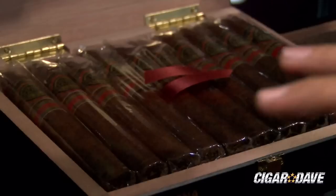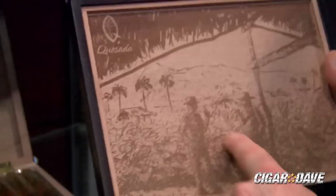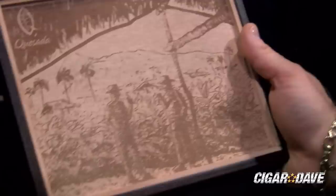And I'll tell you what I like. If you look, this slides out, and that becomes an ashtray. And take a look at that artwork. I think that's you, Manuel. I see some alligators. Could be. Manuel's favorite expression: I'm up to my ass in alligators. I think I see some somewhere lurking in the distance. Oh, yeah, you know they're there.